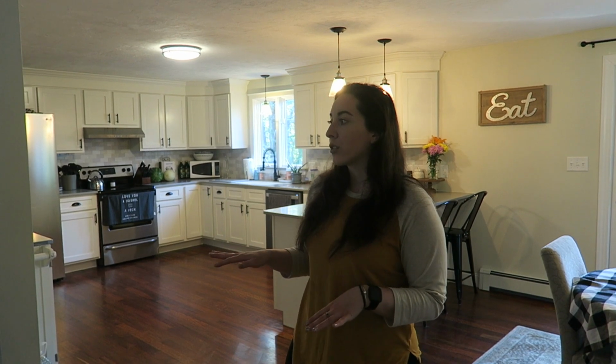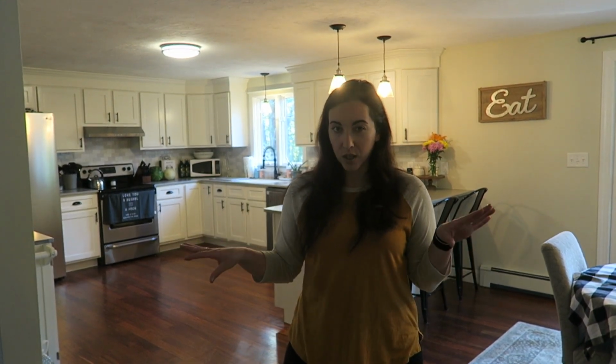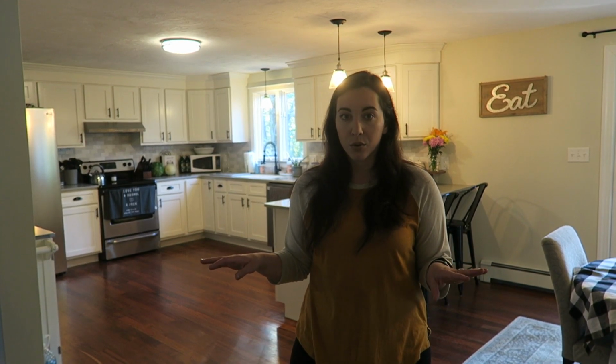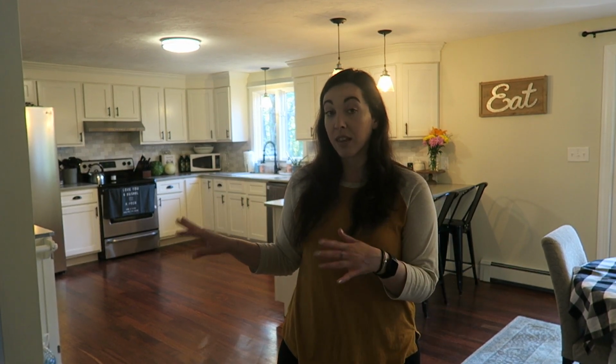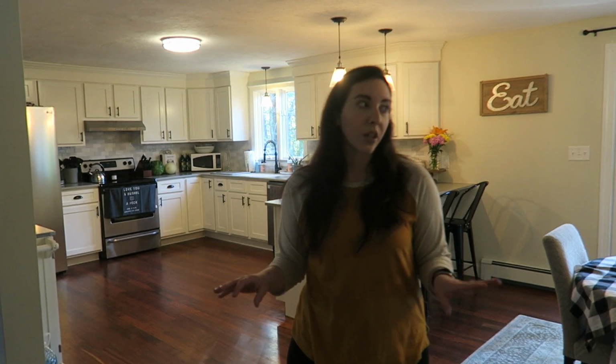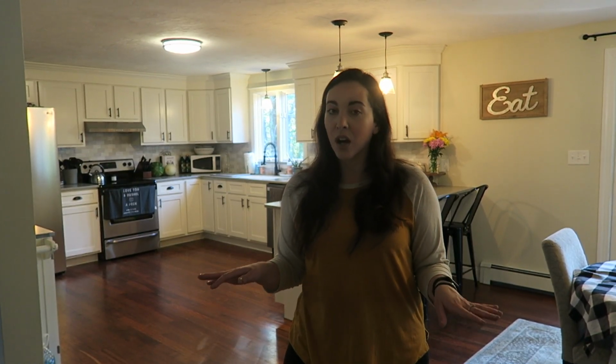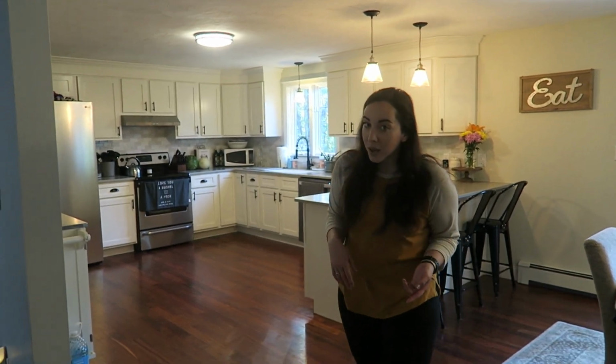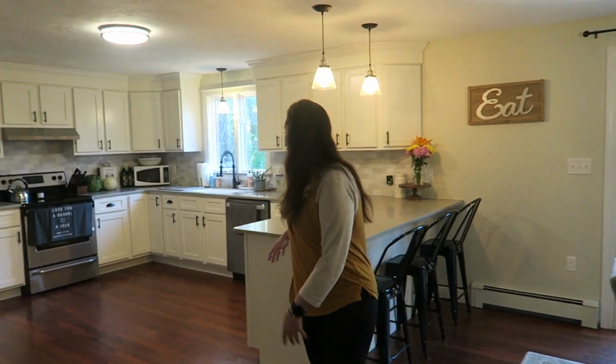Right now, I'm only going to show you kind of the main living areas and maybe the guest bathroom, just because there's still quite a few things that we're doing in the bedrooms and the office and the master bath, but this will give you a good idea of what we've accomplished so far and what is to come. So first, I'm gonna show you the kitchen.